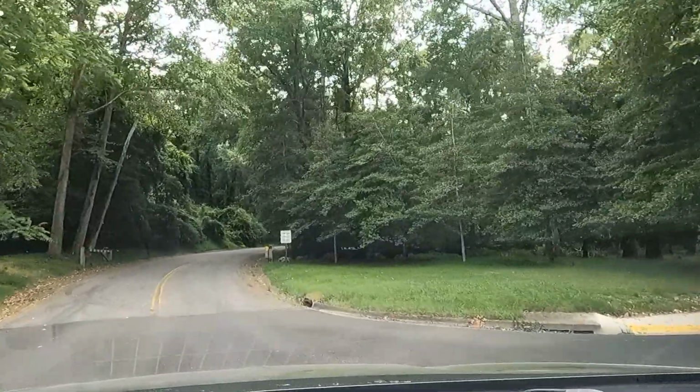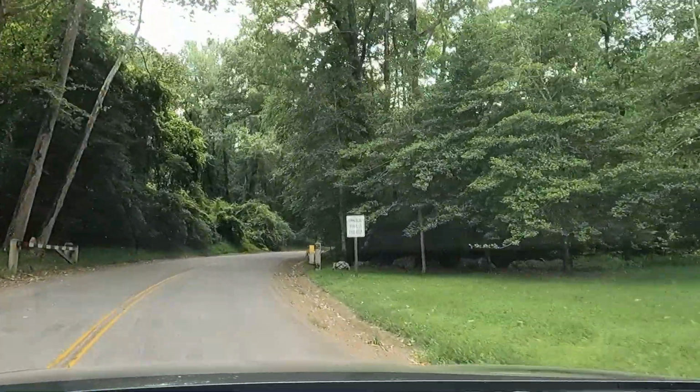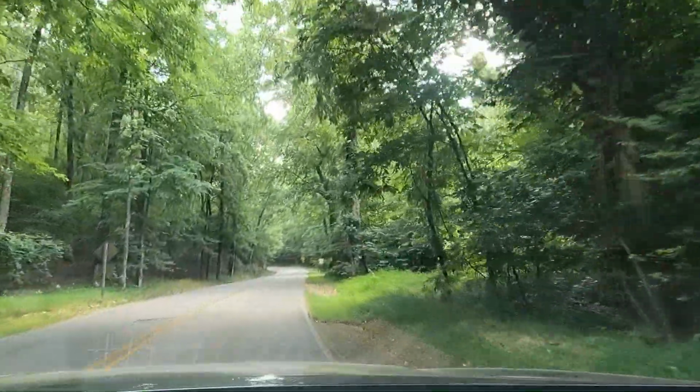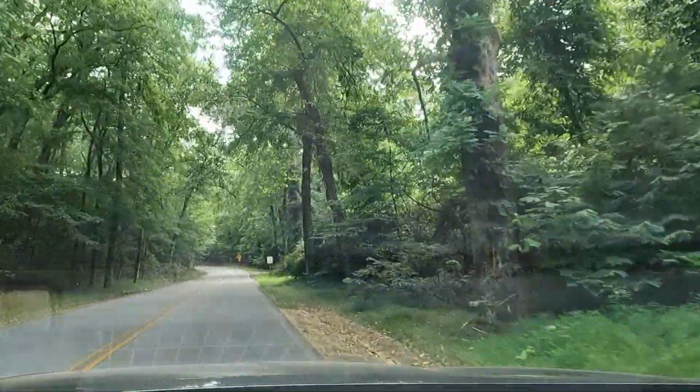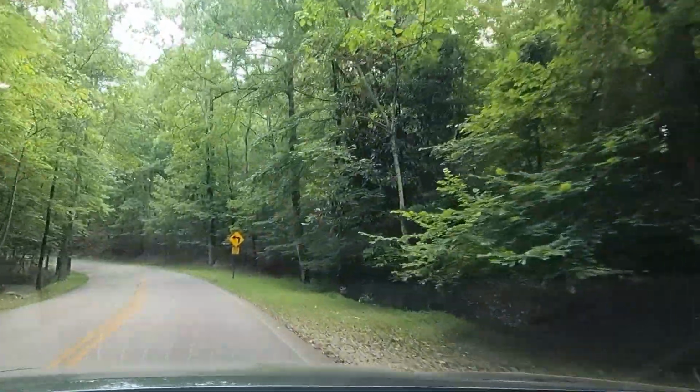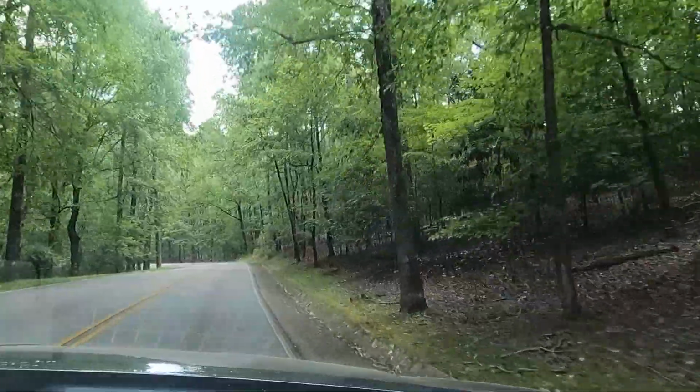Tiny Town is located at the base of West Mountain in Hot Springs, and before leaving the area we decided to take the scenic drive up to the lookout on West Mountain. The entrance to West Mountain Drive is just a couple of blocks from Tiny Town. Let's enjoy the drive up West Mountain.